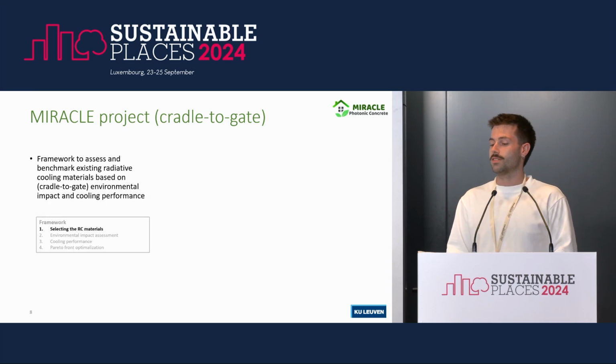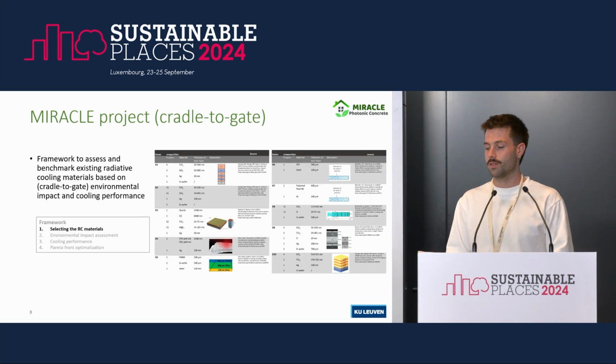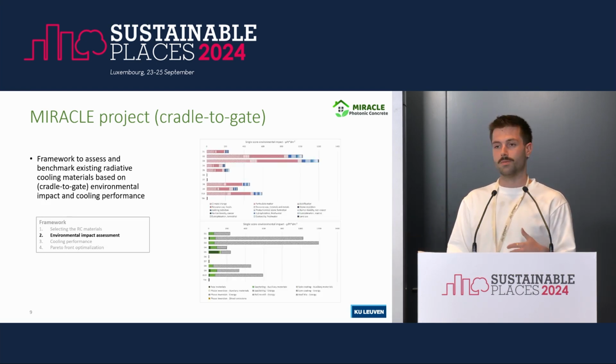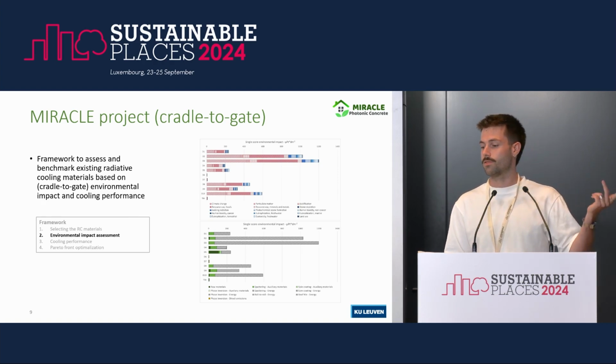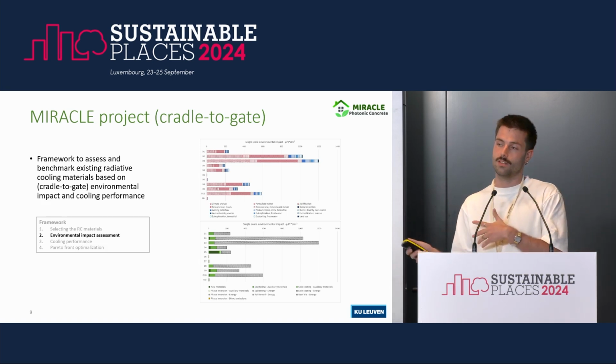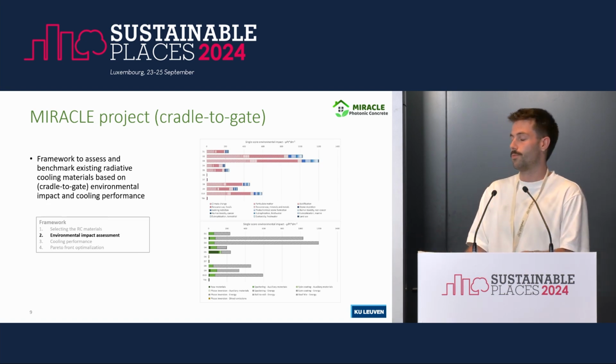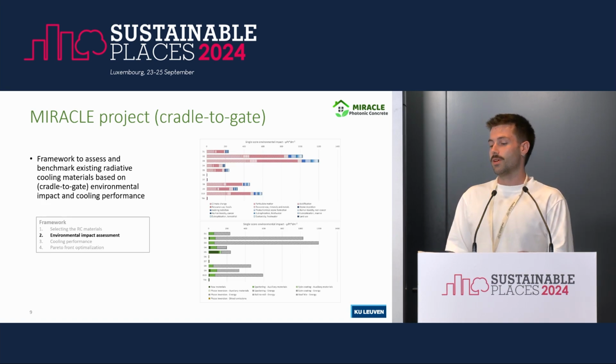So what we did here, for example, is the framework consists of 4 parts, where the first part is just we select the cooling materials. And now, for example, we selected 10 materials that we found, where we have enough information about. Then we assessed their environmental impact, so we set up a system boundary that we thought is important. And we calculated of these 10 materials their environmental impact, where we saw that some materials have a very high impact, the second and the third one, because of the high energy use of production, where some others, for the 6 and the 7 one, have a very low impact because they don't have these production processes, for example.